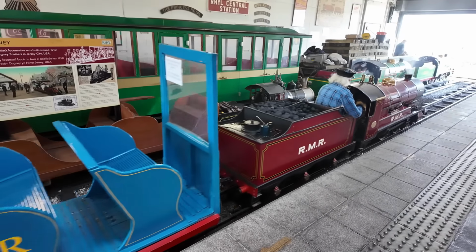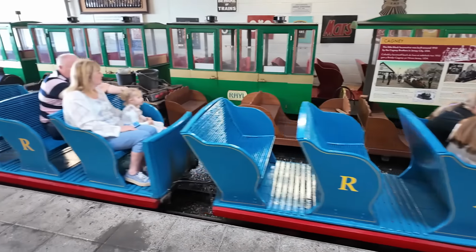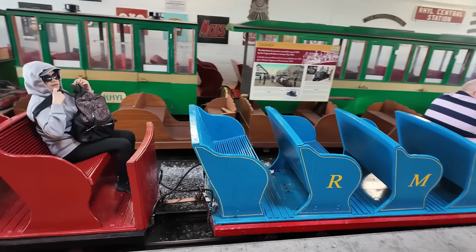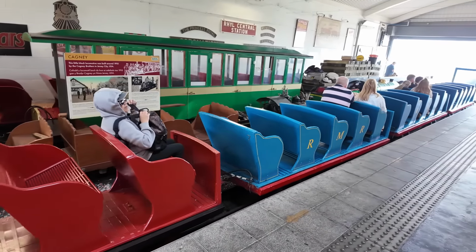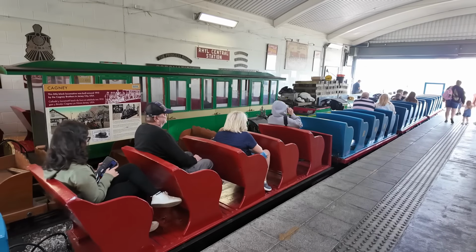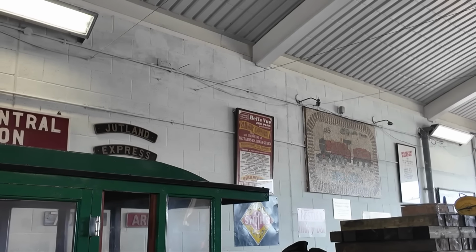We're riding on Joan today. Look, a bit like old school, like wooden coaster seats, don't they? Like an old coaster train. Fantastic. Yeah, it's about a 10-minute ride around the lake, I believe. Let's go. And we're all seated on the train, and we'll be moving shortly.